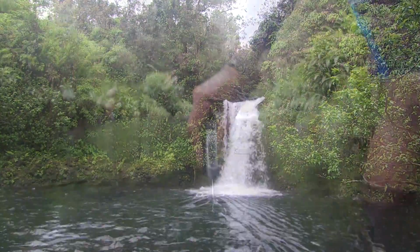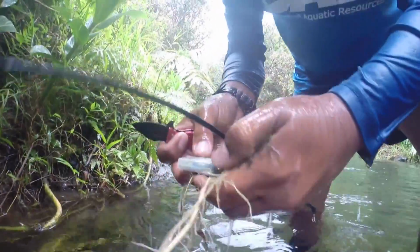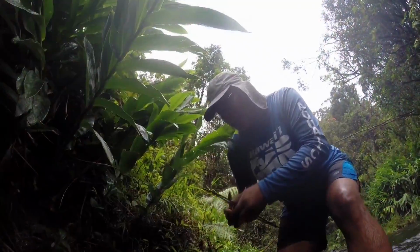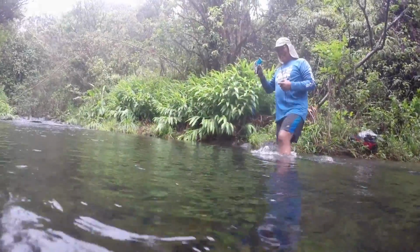This is Waiahue Stream. We have an upstream site which we put a temperature logger. So it takes the water temperature, and then every quarter we swap out the logger, and then we download the data to a computer. So the temperature loggers actually do collect the data for us.